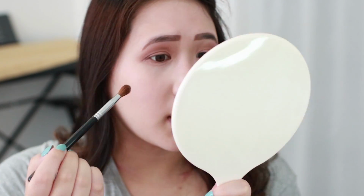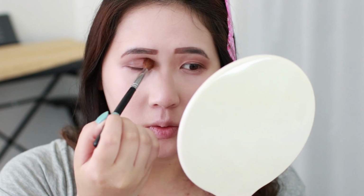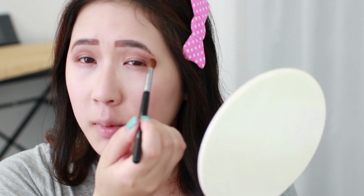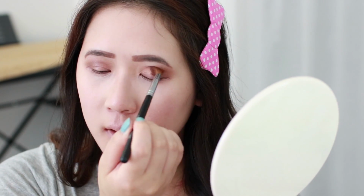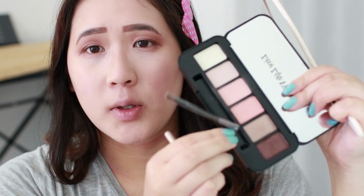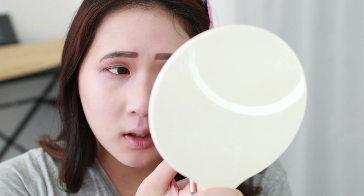Then I can use a fluffier brush and take maybe another pink color, the lighter pink, and blend that in so it doesn't look too harsh, because right now it looks a little bit muddy, but we can always make it work. And then with a flat brush, I'm just gonna take the white in this palette, which is, oops, this brush came off right here. This one is Born Glam, and I'm just gonna put it underneath my brow to highlight.